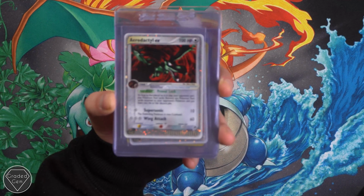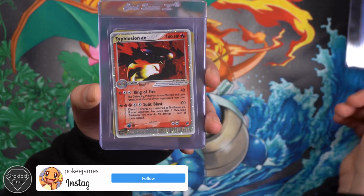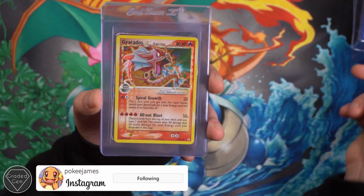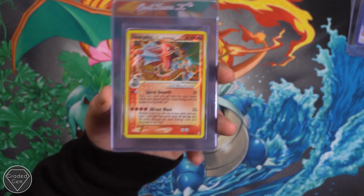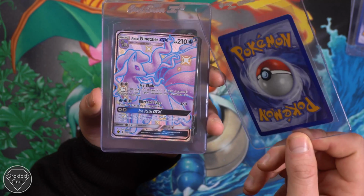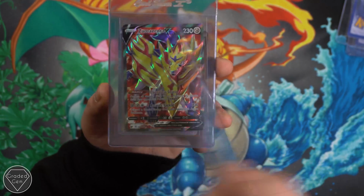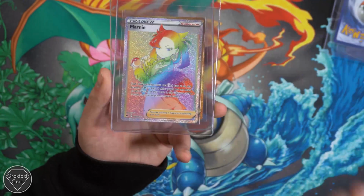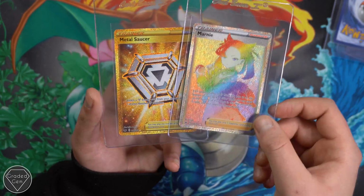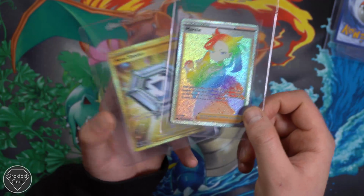James up next, and that is Pokey James on Instagram, so go check it out. James is starting off with an Aerodactyl EX from Sandstorm, Typhlosion, and then boom, hello, a Gyarados Gold Star. Don't see them submitted too often. Obviously, I don't think it's going to get the 10, unfortunately, it's near mint or minus, but still, really nice card to get in. Zama Center, I need to get used to that. Zama Center V, Marnie, and Metal Saucer. Pokey James, that's a great first submission, thank you very much.